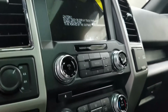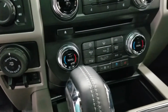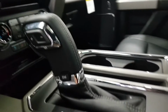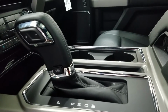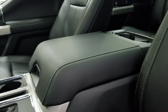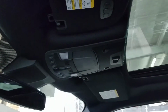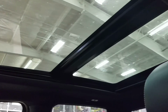Below that, we have our dual climate control with both heating and air conditioning seats for passenger and driver. Here we have our console shift with a select shift 10-speed manual mode. And here we have our center console for both storage and comfort. As we look up, we have our automatic dimming mirror, our dome lights, as well as our dual panel moonroof.